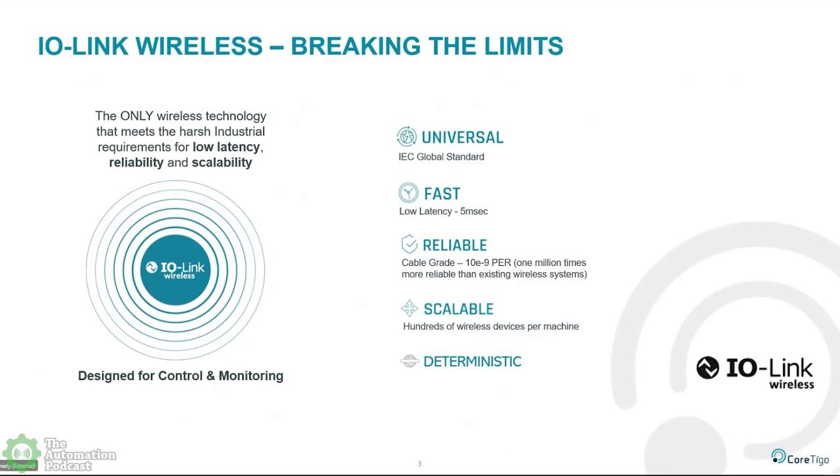IO-Link Wireless is part of the IO-Link standard, and it was designed specifically for factory automation, not just for factory automation, but for control and monitoring, for sensors and actuators. It's a universal standard, an IEC global standard, which is part of the IO-Link standard. IO-Link Wireless specifically was launched in 2018. It has a very low latency of 5 milliseconds, which basically means three subcycles of 1.6 milliseconds between master and device, times three repetitions. That gives us a latency of 5 milliseconds, which is suitable also for control applications.